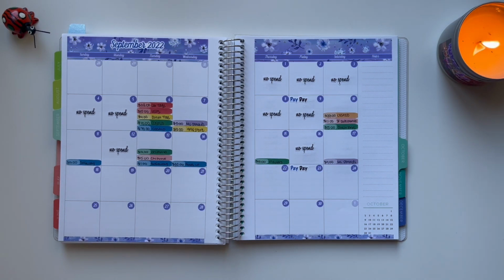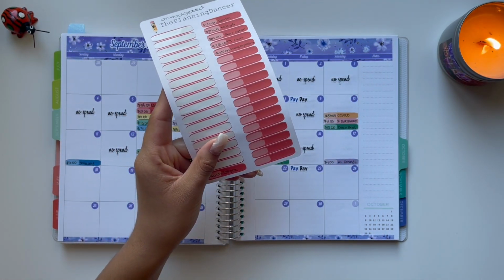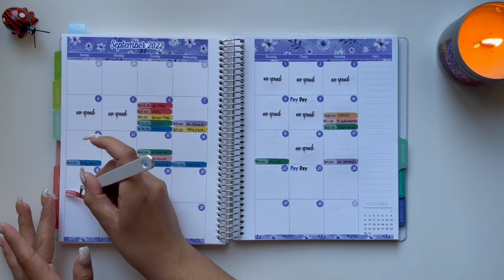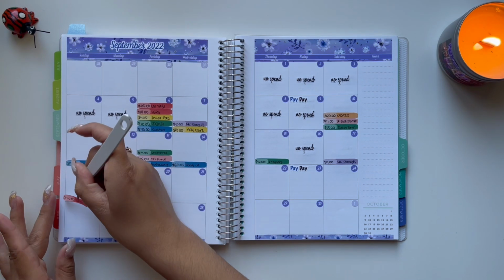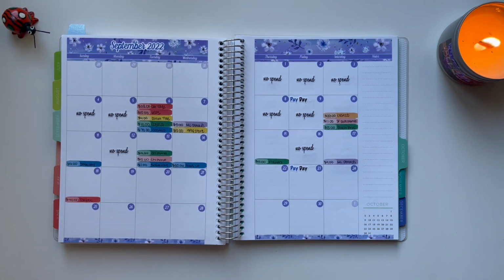So for the 18th, I had a sinking fund transaction, and that was for Target. It was for toiletries and household items, so I took out $30 out of toiletries as well as $10 out of household. And instead of doing two separate expense trackers, I just did $40 on one sticker, just so I can try to save them as much as I can.